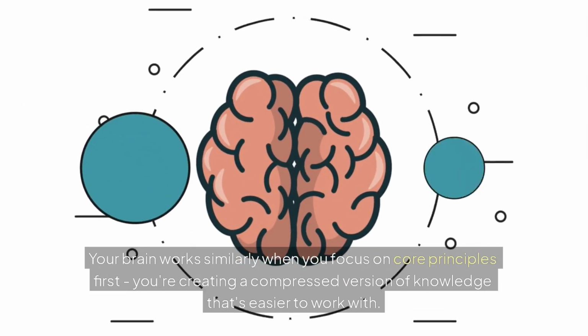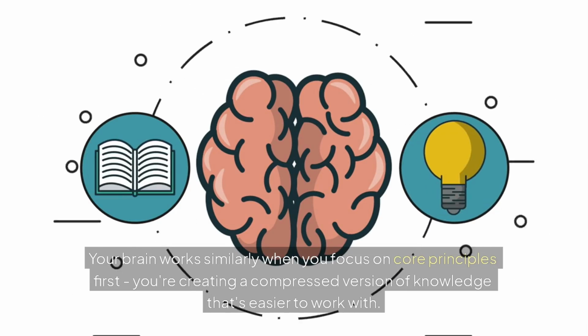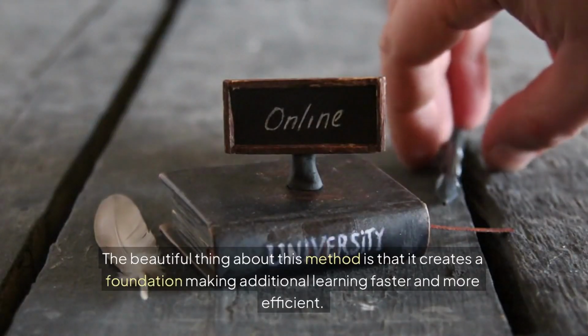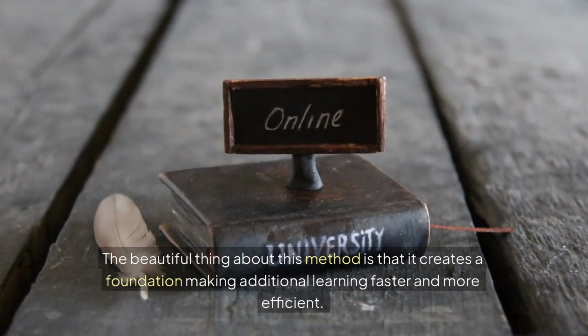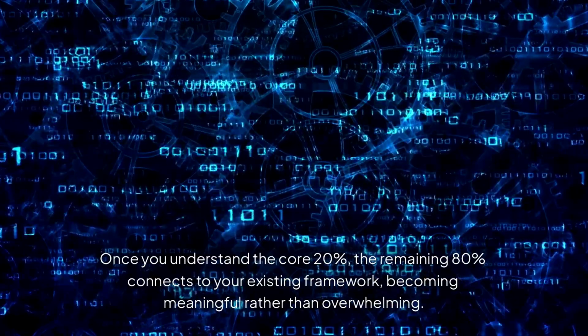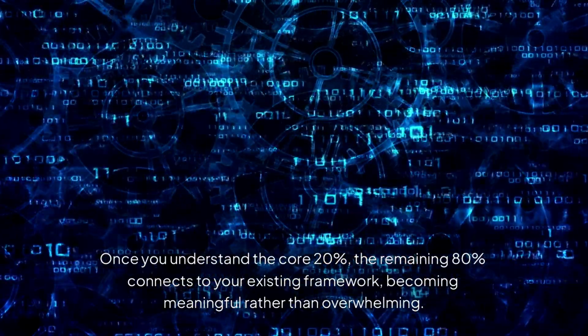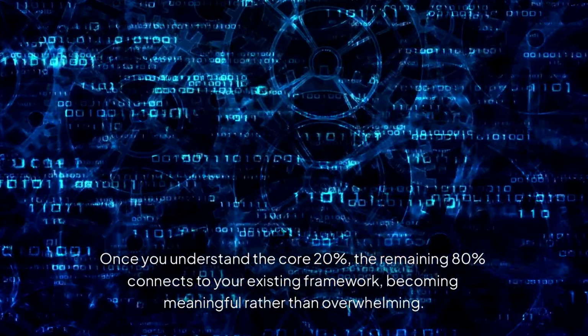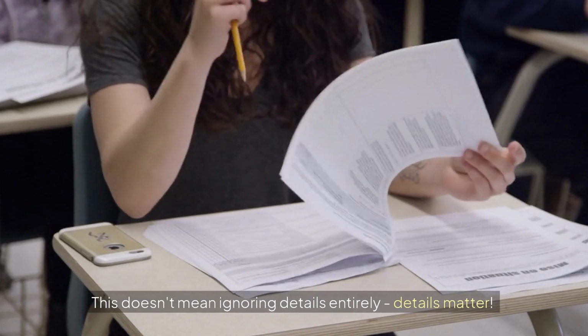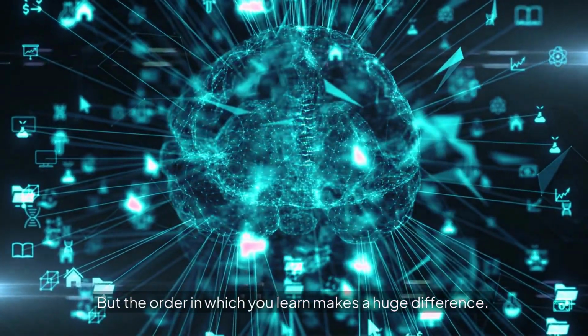You're creating a compressed version of knowledge that's easier to work with. The beautiful thing about this method is that it creates a foundation, making additional learning faster and more efficient. Once you understand the core 20%, the remaining 80% connects to your existing framework, becoming meaningful rather than overwhelming. This doesn't mean ignoring details entirely. Details matter, but the order in which you learn makes a huge difference.